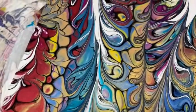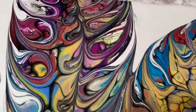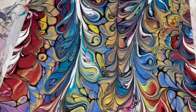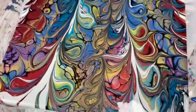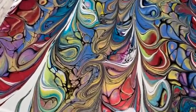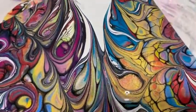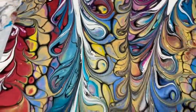Picking up all those wonderful Prizm pour colors. Now, if you want to, you can tip this. Phil doesn't really like tipping. Let me get these gloves off. Yeah, it's just a personal preference. I'm not a fan of tipping because I think we've got some beautiful cells and enhancements, and I don't want them stretched out.